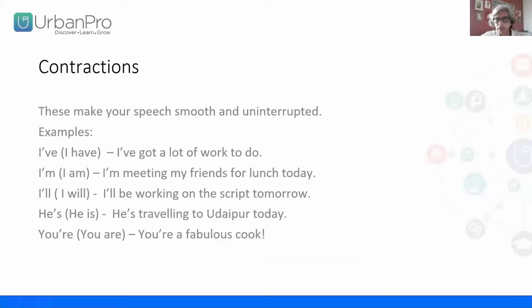Next, let's move to contractions. Why are they important? Remember, whenever we are speaking, words like I have, they need to be combined. They need to be put together to make your speech more fluent. For example, instead of saying, I have a lot of work to do, you can say, I've got a lot of work to do. Instead of saying, I am meeting my friends for lunch today, it should be, I'm meeting my friends for lunch today, and so on and so forth. So instead of I will, it will be I'll. Instead of he is, you could be saying he's. And instead of you are, try saying you're. You're a fabulous cook. Sounds much better than you are a fabulous cook.